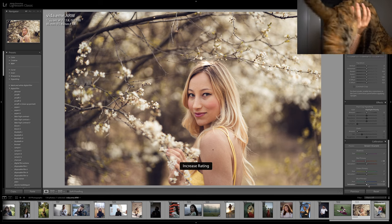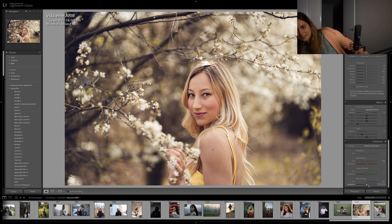Okay, enough. Now she's biting my fingers. Yeah, she's an angel, but she also does a lot of naughty things.